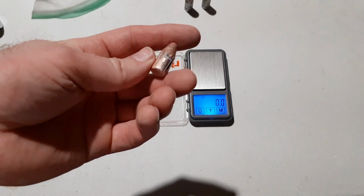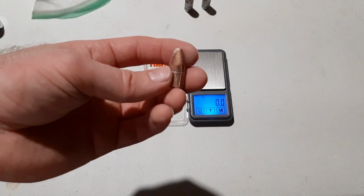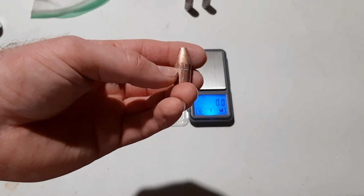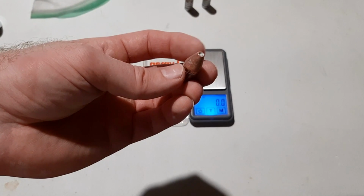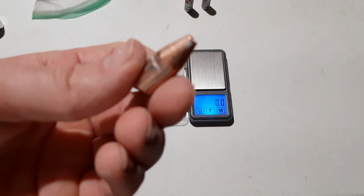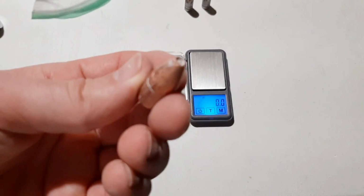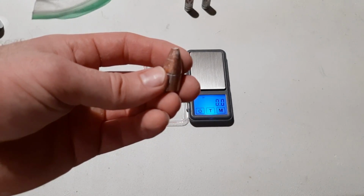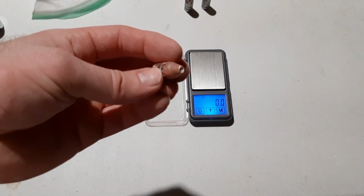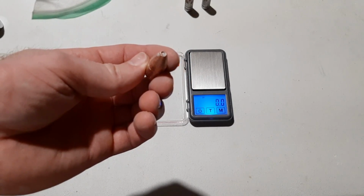Here we have the 375 grain Barnes XPB, and you can see it did not open up at all. Okay, perfectly intact except for the rifling marks, and the crimp groove just has a bunch of drywall embedded in it, but no expansion whatsoever on this 375 grain Barnes XPB. Okay, no expansion whatsoever. All right, you could see all that drywall got embedded in the hollow point.